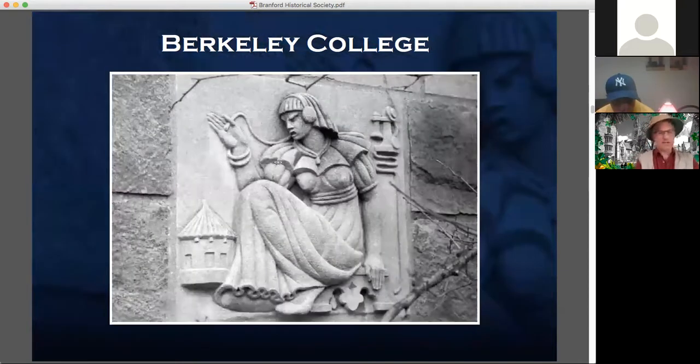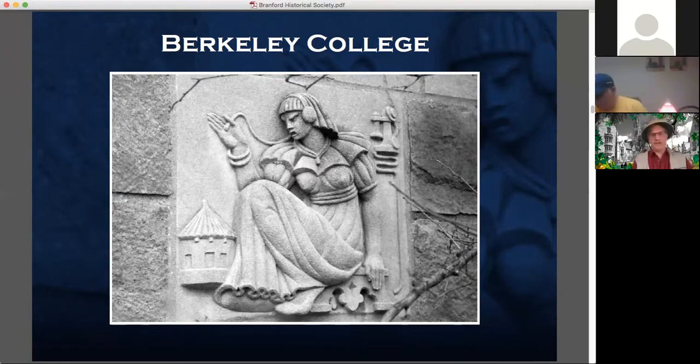A dormitory complex called the Berkeley Oval occupied the spot where Berkeley College now stands. In 1878, the world's first telephone exchange was installed here. It's remembered with this relief on Berkeley College's Elm Street facade and portrays this switchboard operator dressed as Cleopatra. Now, I don't think this is what the operators actually wore, but unlike the famous Egyptian queen, she has headphones, a telephone, and a phone line in her right hand for connecting calls.